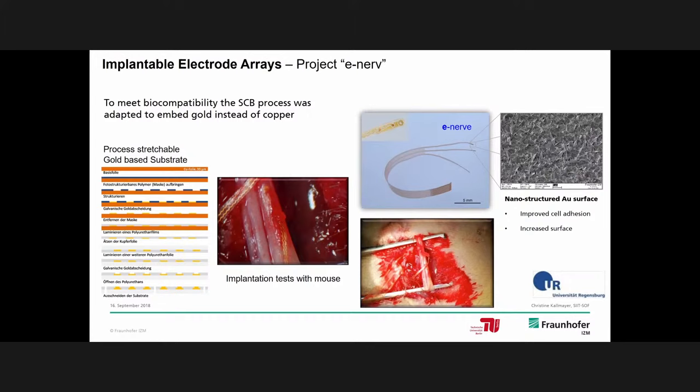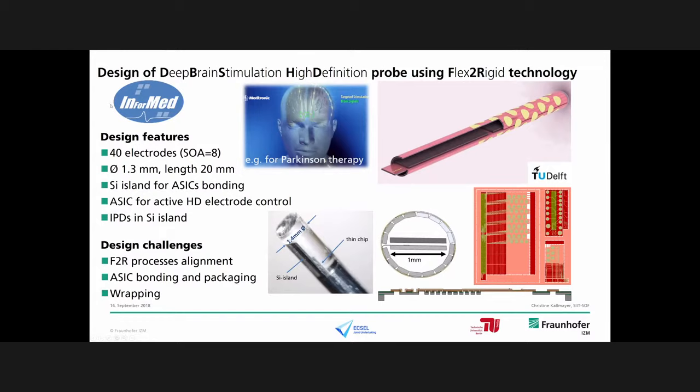Again, the F2R technology has been used in the Excel project Infomed for this DBS probe. It's quite similar to the intravascular ultrasound tip. You have the segmented areas here, with a flex in between, and flip chips are assembled on a rigid part that goes then in the middle of this rolled up electrode array that you can see here. Outside you have these electrodes, inside you have the electronics in form of two flip chips. It's maybe better to see here in the cross section. So the overall diameter is 1.3 millimeters.